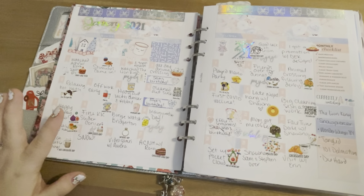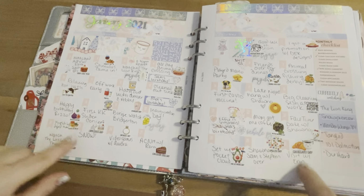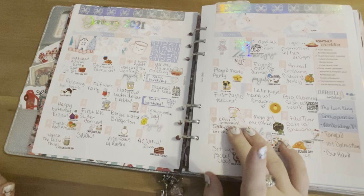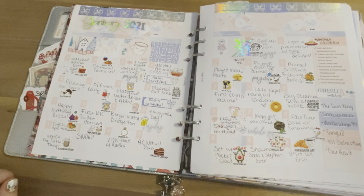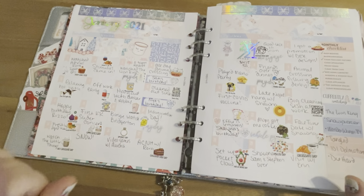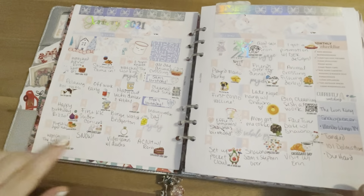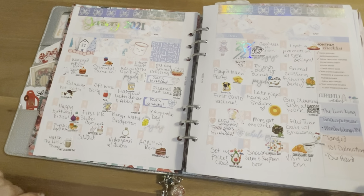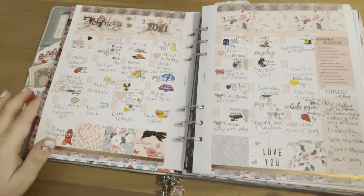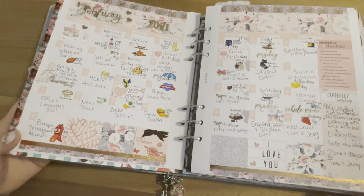Every single kit, including monthly kits in this planner, is DEK Designs except for one. When we get to it, I will show you. Everything is DEK Designs kits except one, and that's going to be in January. So here's the January 2021 sub box monthly kit. Here's the February 2021 sub box monthly kit.